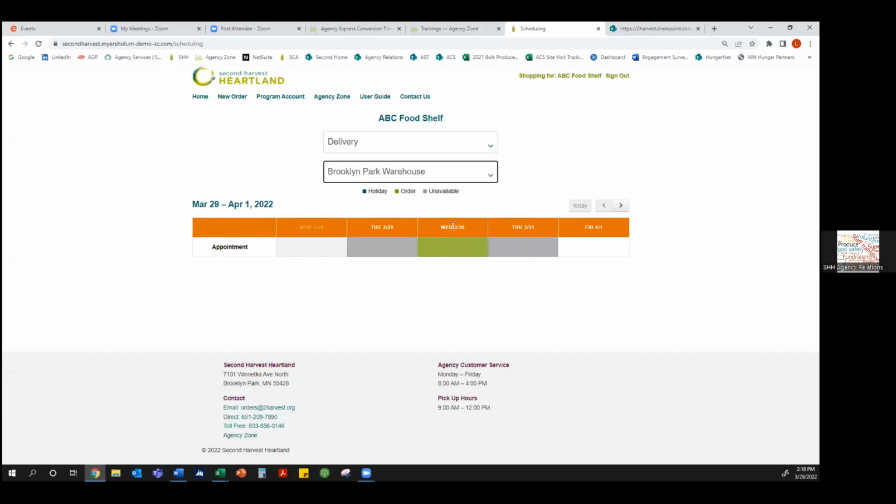What will populate as available related to the appointment calendar will be your program's approved delivery day or days. So for example, for this test program, if we page over to see a full week, we can see that we would be able to place an order on Monday, Tuesday, Wednesday, or Friday. What populates as white is the available appointment day. Like I mentioned, it's green if you already have an appointment on that day. It'll populate as a teal color if it's a holiday and Second Harvest Heartland is closed and you're not able to place an order for that day.